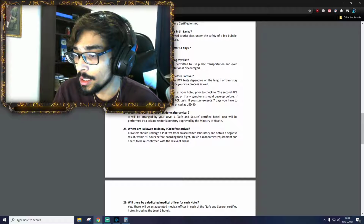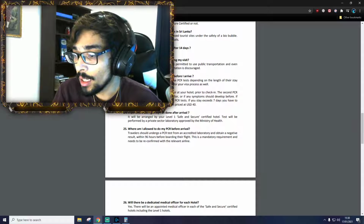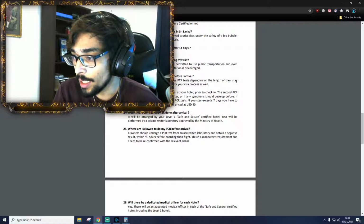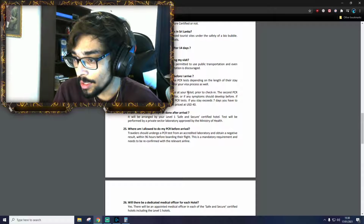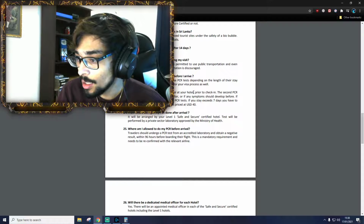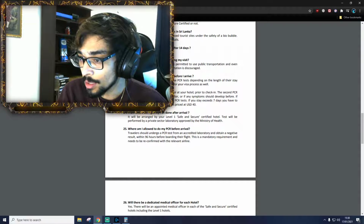Do I need to pre-purchase a PCR test before I travel? Yes, you do. All travelers pre-purchase PCR tests depending on the length of stay. This is a mandatory requirement for the visa process. The first PCR test would be on arrival at the hotel, prior to check-in. The second test will be at 5 to 7 days, let's say 7 days, if any symptoms develop. If you stay for 7 days, you pay for 2 PCR tests. If you stay longer, you should purchase 3 PCR tests.